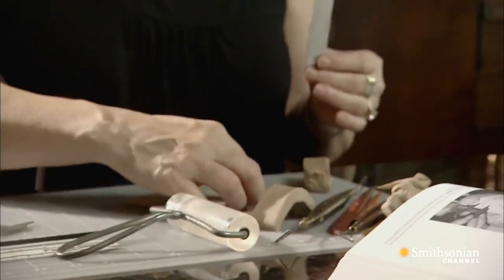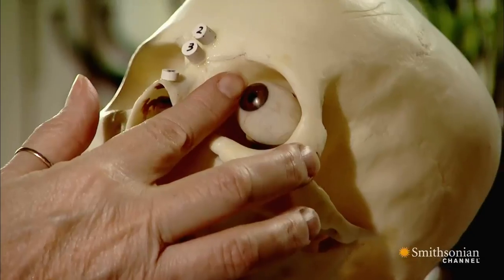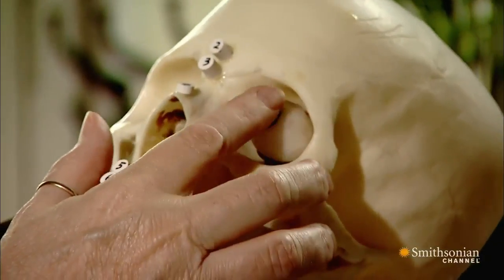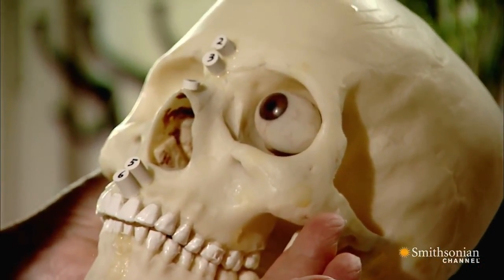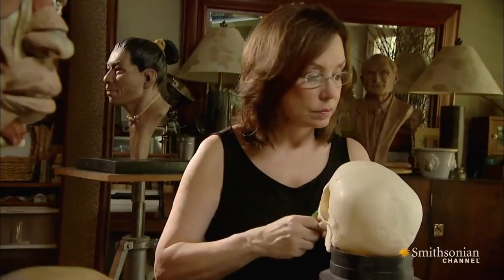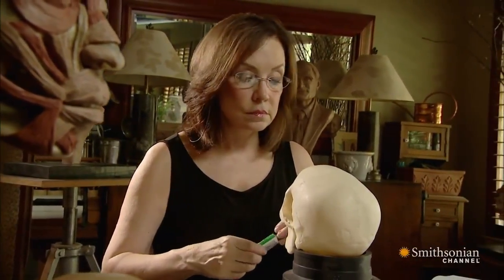Every skull holds clues as to how the flesh folded around it, where the eyes once sat, and how wide features like the nose and mouth once were. We're uniquely different in our layouts of our faces, and capturing that is what the forensic artist needs to do to trigger recognition. It's key.